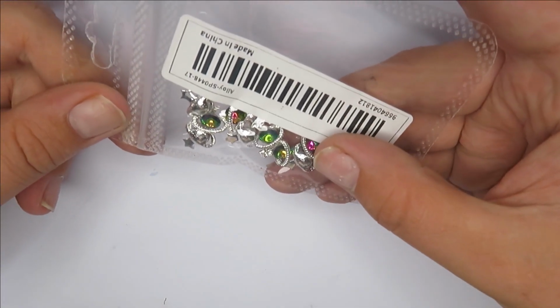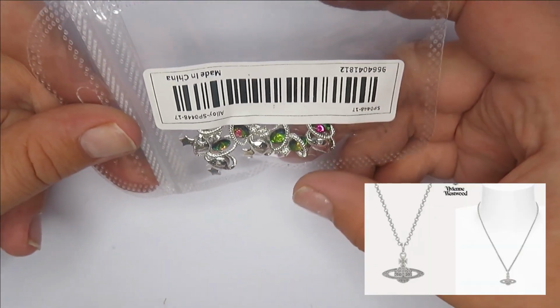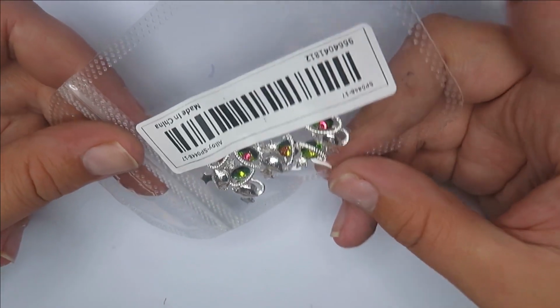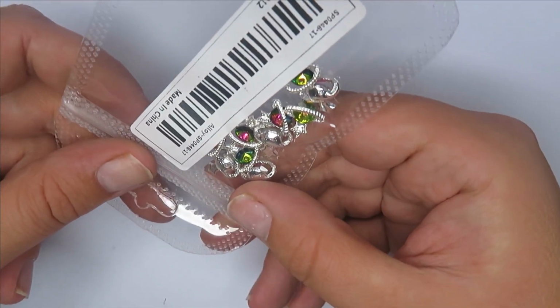Next up, I see a lot of jewellery. I feel like there's a particular brand that does this particular necklace with these planety things on, maybe an expensive brand. But these are planet nail art charms. They had loads of different colours of these. I decided to go with these rainbow ones. I'll get them out and show you properly.